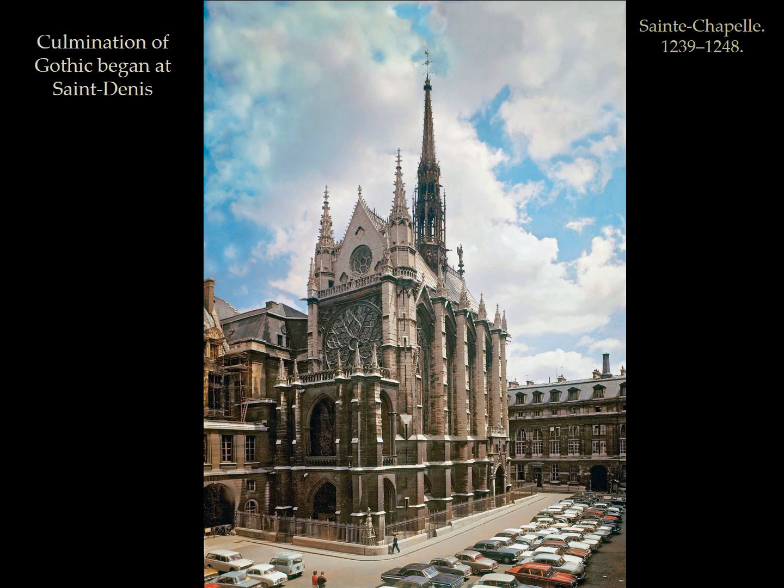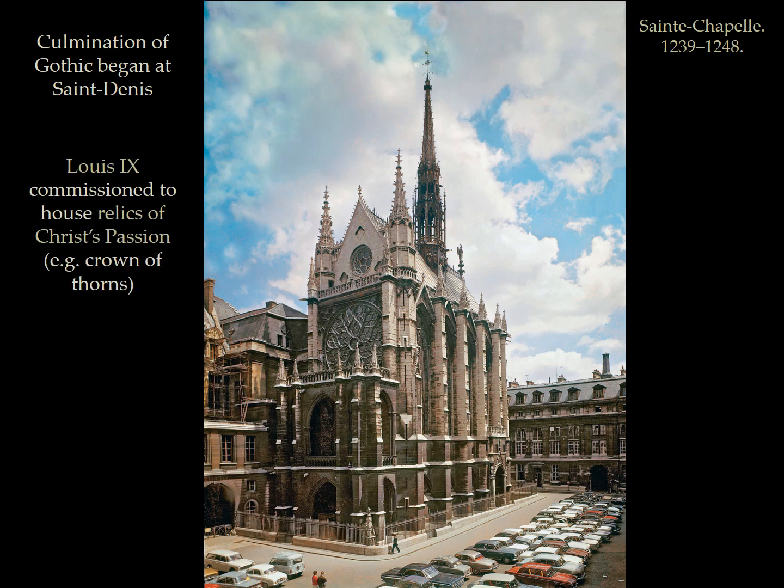Perhaps one of the most famous of these architectural commissions is Sainte-Chapelle, which can be understood as the culmination of Gothic art that had begun with Saint-Denis itself. Louis IX had in fact commissioned this Sainte-Chapelle, or this holy chapel, to hold the relics of Christ's Passion brought back from the Holy Land, including the crown of thorns, the piece of the true cross, and more.